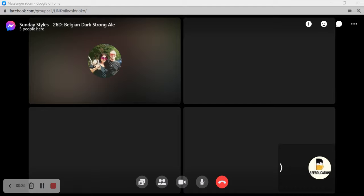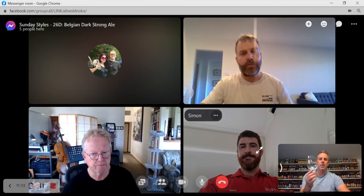Just some real basic statistics on this. The ABV range goes from about 8 to 12%. The recommended serving temperature for a beer like this is 13 to 16 degrees, so hopefully you've had yours out for a while and letting it warm up. I've had mine here while we're talking. Chris asked about the recommended glassware. So a tulip glass or a chalice. I've got the tulip here.